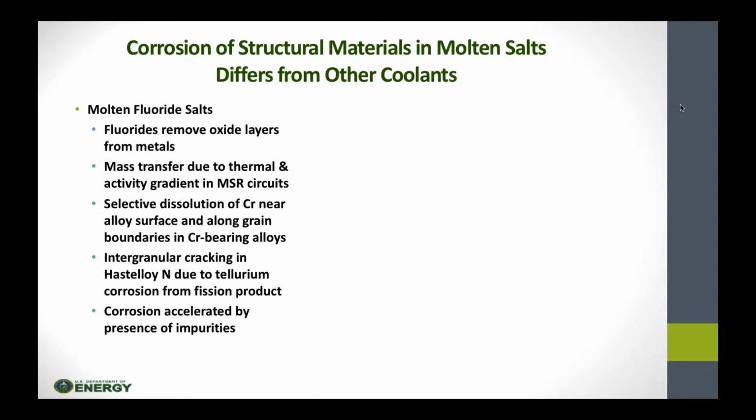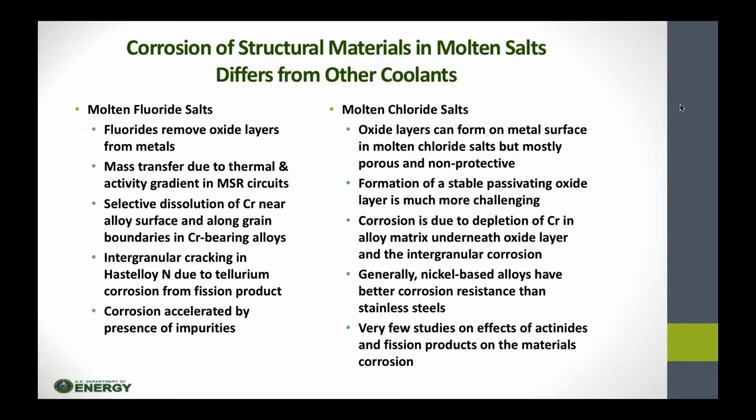So the formation of a stable passivating oxide layer is a challenge in these chloride systems, and you can end up with corrosion due to depletion of chromium in the oxide matrix underneath, intergranular corrosion, and the same types of issues that I was talking about for fluoride systems in terms of mass transfer and whatnot.